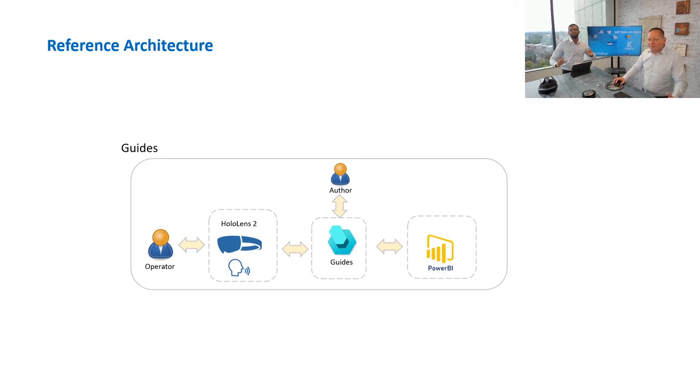Yes, very simple. So we have an author who creates the guides. Very simple process for them. So he's not in a white scientific jacket, professor of 3D holograms. Exactly. You just need someone who's an expert in their field, an engineer, a business process lead. They just set it up, they can author the guides. And then finally, the operator selects the guides to play and goes through the training manual. That's the simplest way to summarize.